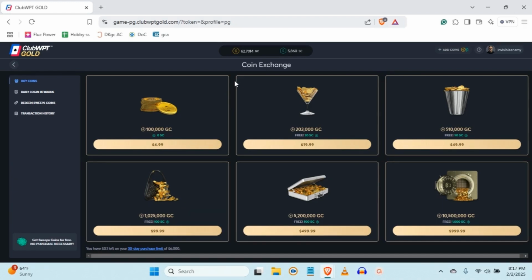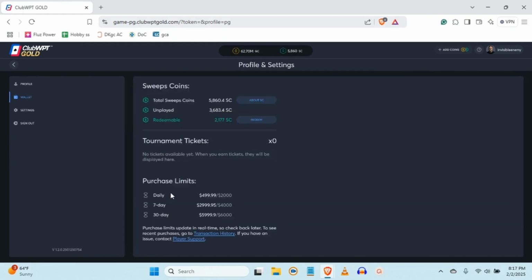So for the past week or so, I've been depositing 500 at a time. You could buy $500 in sweeps coins, which are kind of like poker chips, for $499.99 using credit. Here at the bottom of the screen, it's showing I have a 30-day purchase limit, a 7-day purchase limit, and a daily purchase limit. So I'm at the cap or close to it of the 30-day purchase limit. I've used credit to buy these sweeps coins.